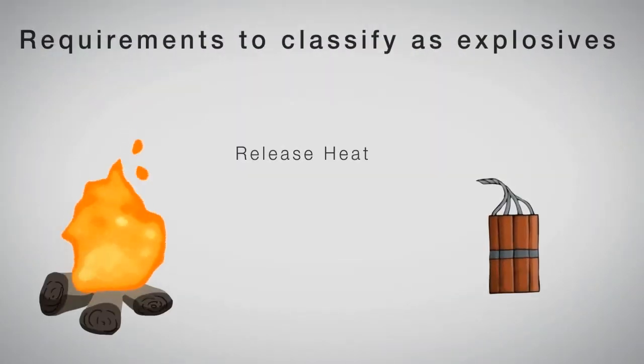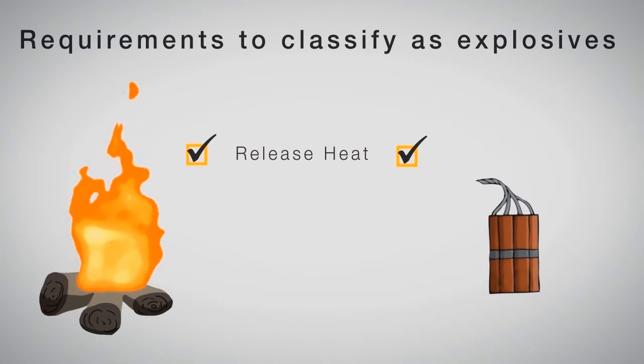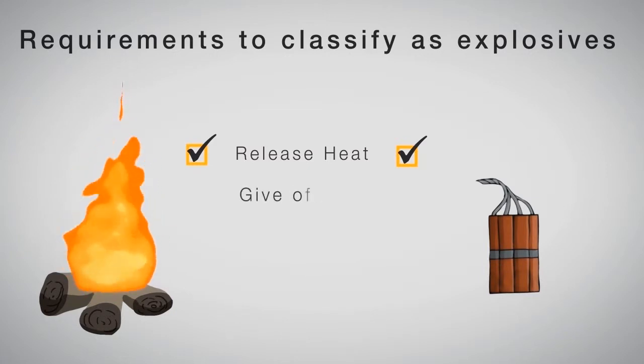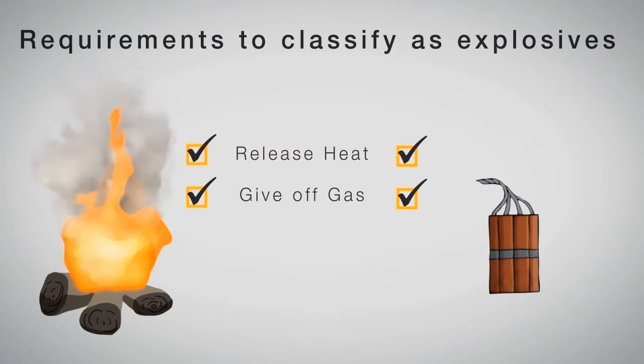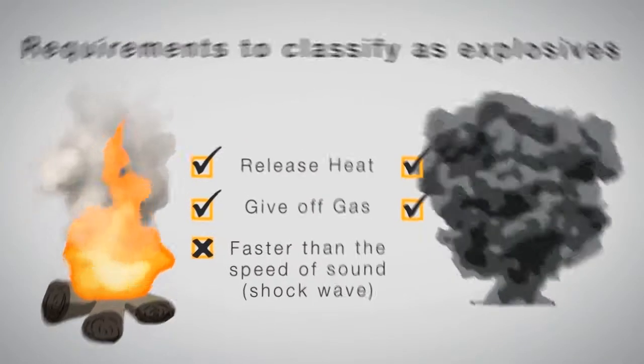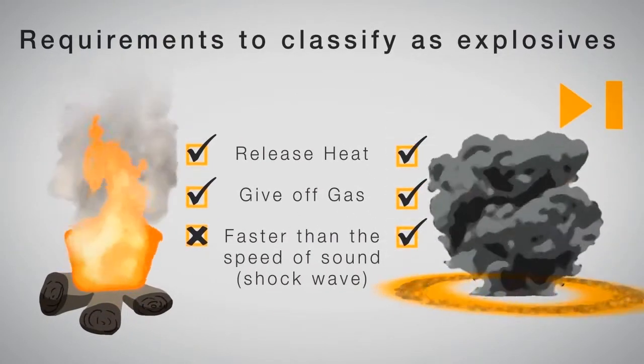Its requirements, generally: it has to release heat when it decomposes, and lots of things do. Wood releases heat when you oxidize it. It has to give off gas. Again, a fire example works for giving off gas. And then the very special requirement is it does it very fast. It does it fast enough that the energy release supports that very special shock wave, that detonation wave.